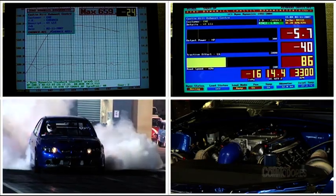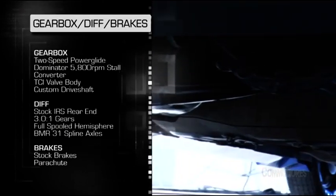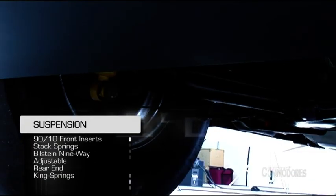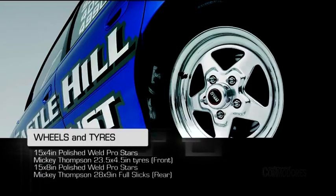Backing up this brutish engine is a Transbrake equipped 2-speed Powerglide built by Craig's Automatics with a 5,800 RPM Dominator stall converter, feeding to the spooled rear differential. Suspension is pretty straightforward with 90-10 shocks in the front and Bilstein adjustable shocks in the rear. Springs are all-rounder FE2 spec, which shows that you don't need masses of high-dollar parts to get a late model Commodore to squat.